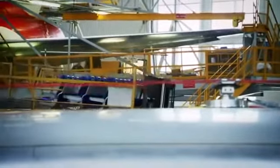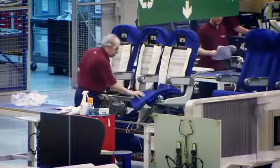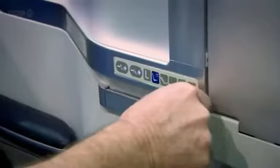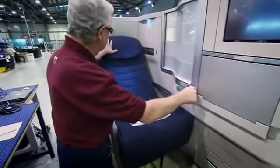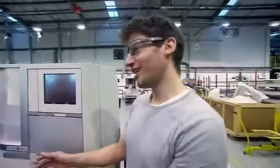Once removed, Victor X-ray's seats are sent to the interiors workshop to be reupholstered and put through their paces by veteran seat tester Mark Jago. So is it your job then to sit in this chair, watch a few films, play a few games, and then say, yes, we're good? It's a terrible job, but somebody's got to do it.